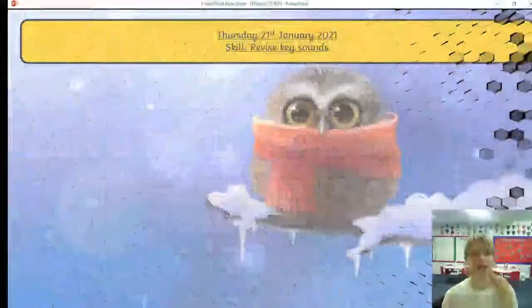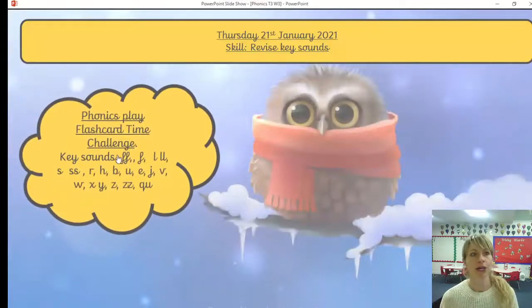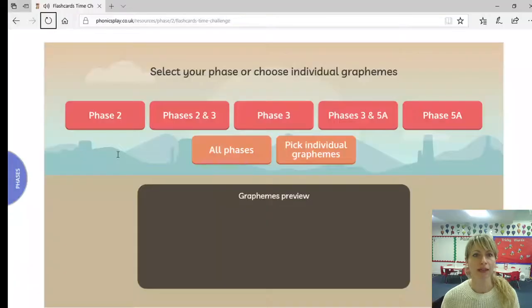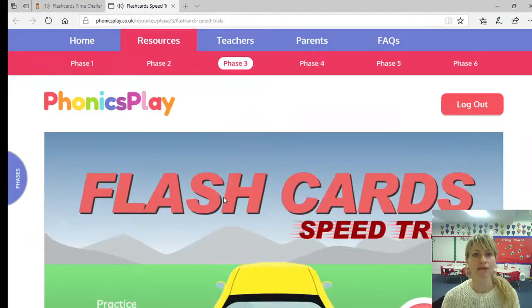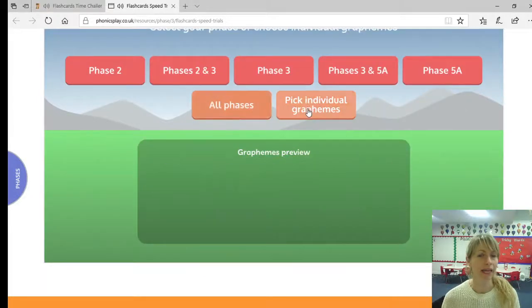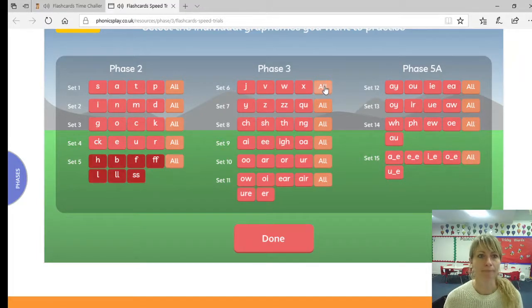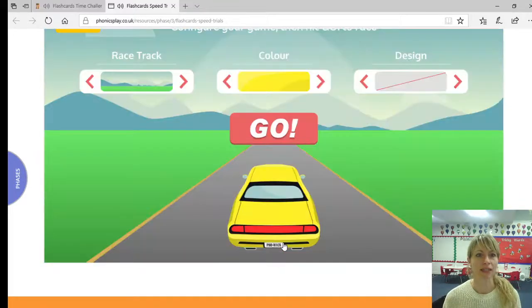For our first challenge, we're going to do some flashcards. I'm just going to show you again how to log on to Phonics Play. If you find that on Google, then you can go onto flashcard speed trial, press start, and then you can pick the graphemes that you would like. So we are going to practice set 5, set 6 and set 7. If you like you can start at set 1, set 2, you can do that in your own time, and then I press done.